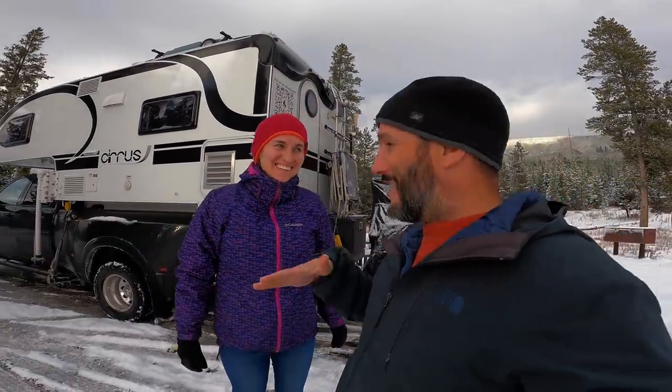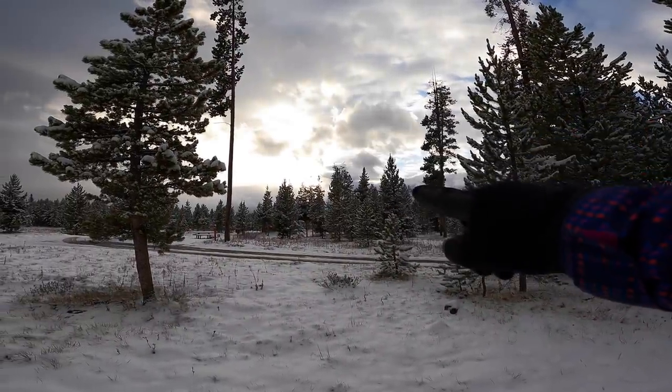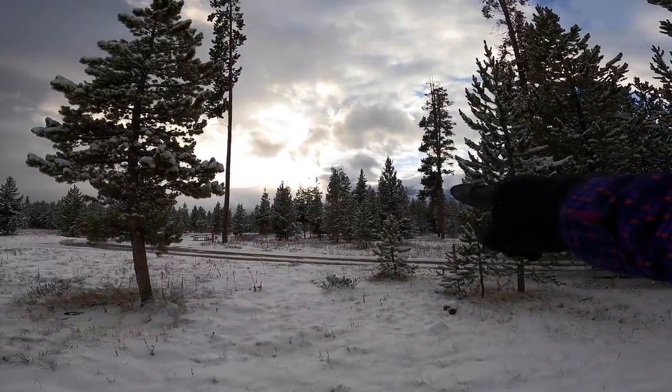So, we found this amazing spot. It took us a few minutes to get leveled. It's like there's nothing flat here, so we had to use blocks, which is just messy and gross when it's wet and muddy. But that's all right. Got leveled, and the snow seems to have stopped temporarily. Yeah, we still have those clouds over there, but I'm not sure if they're going to be full of snow, possibly. We'll see. The radar says that there's not a lot of snow coming, but I feel like out here it just comes on its own, even if it's not on the radar.